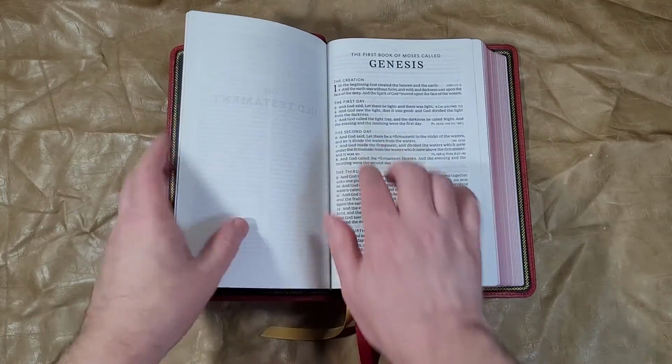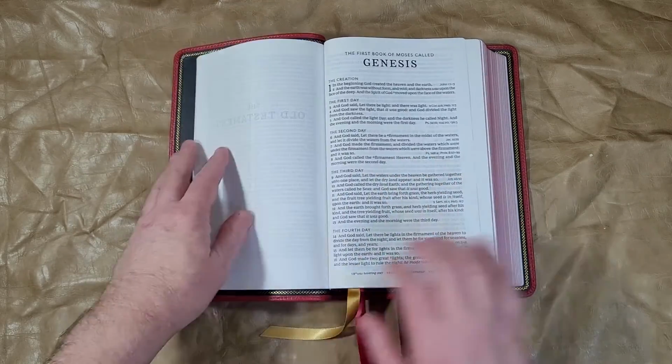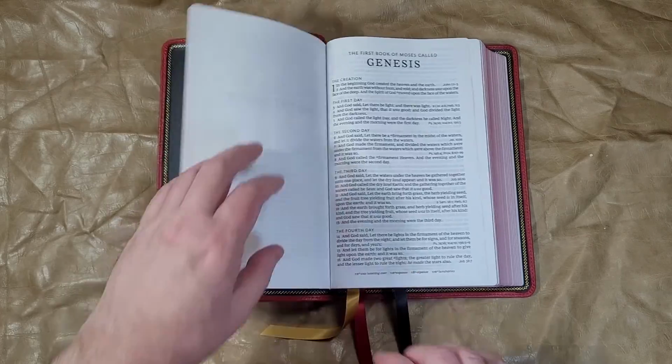I preached from this today. I actually preached from this page, and I had to hold it while I was reading. But I hope that'll break in a little bit.